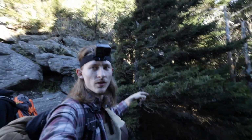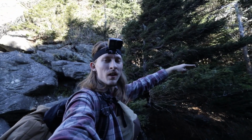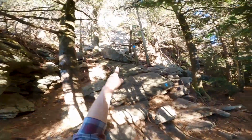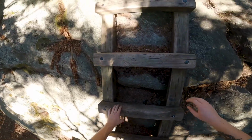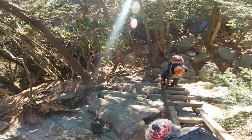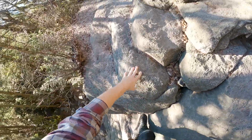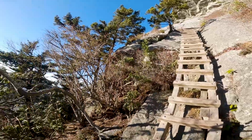Are you ready? Yep. Look at these trees. It's so cool because the wind blows in one direction right here and it makes the trees grow this way. They look like they're getting blown by the wind, but there's no wind. Right here is the start of the ladders. I'm just gonna film this on the GoPro here. I'm fairly certain we're probably gonna have to turn around after this, kid. You kind of have to do some low-class rock climbing a little bit too. This is the ladders. That's the cliff.